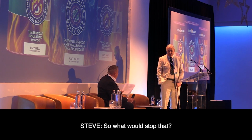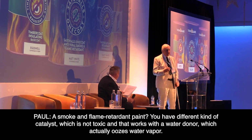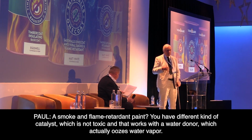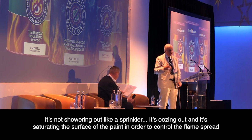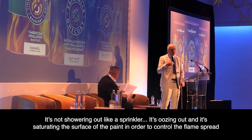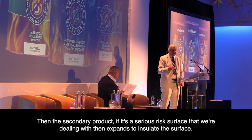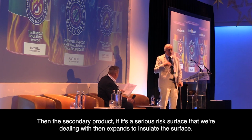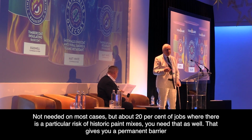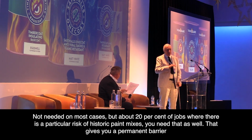So, what would stop that? In the smoke and flame retardant paint, you have a different kind of catalyst which is not toxic, and that works with a water donor which oozes water vapor. It's not shouting out like a sprinkler, it's oozing out and saturating the surface of the paint in order to control the flame spread. Then a secondary product, if it's a serious risk surface, expands to insulate the surface. Not needed in most cases, but in about 20% of jobs where there's a particular risk from historic paint mixes, you need that as well, and that gives you a permanent barrier.